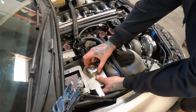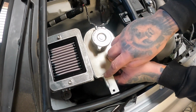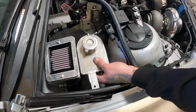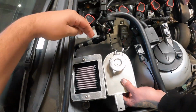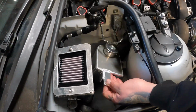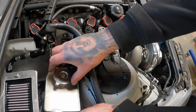Nice. Look at that. We'll cut off this bracket. Yep. And we'll put a bracket here. So there it is, guys. Kinda like that. Beautiful. We can drill a hole. And right there it is. Perfect. The heat clip is gonna wrap like this around the... Nice.